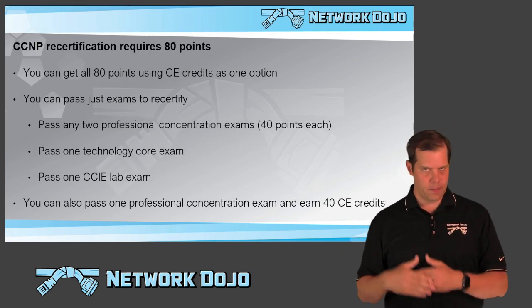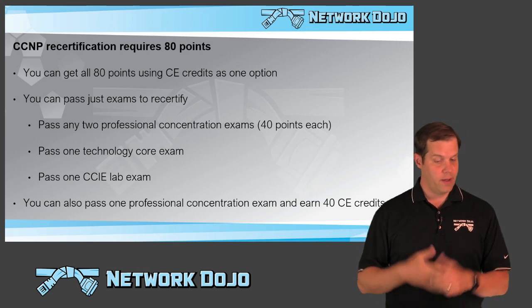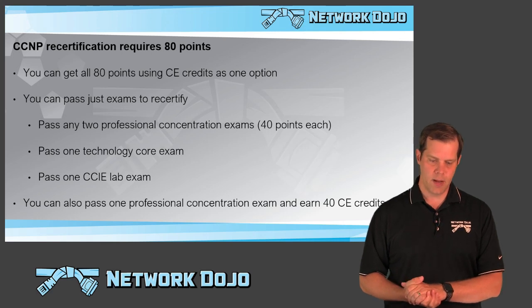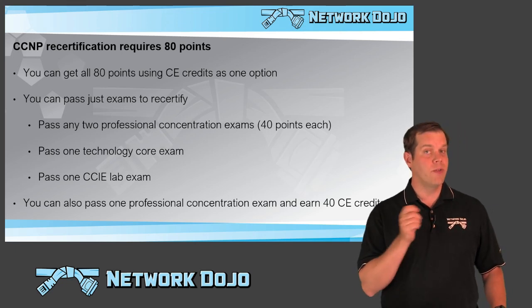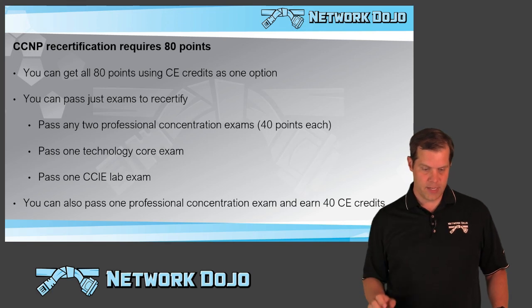With this one, now we're upping the points, up to 80 points now that we need to recertify. Again, you could use continuing education credits for all 80 of those points if you want. You could use just exams to recertify, but now we're starting to get into the scenario where you might have to take more than one exam to recertify your CCNP certification.